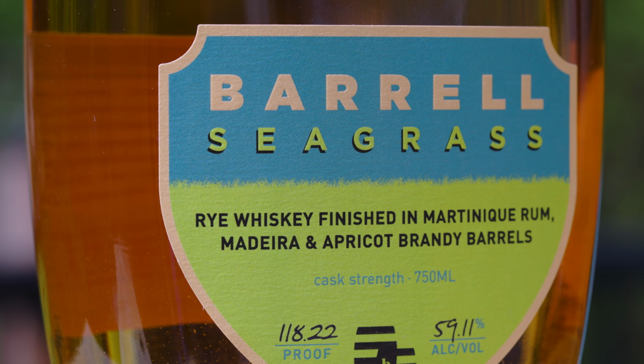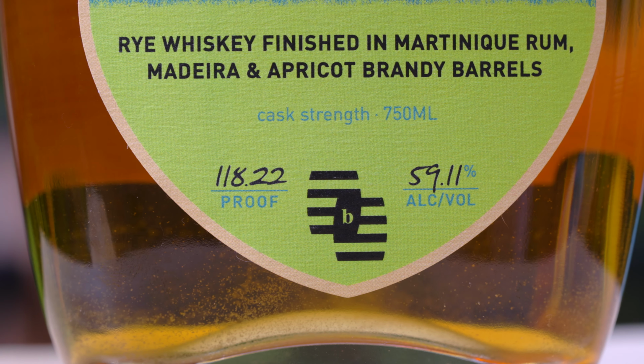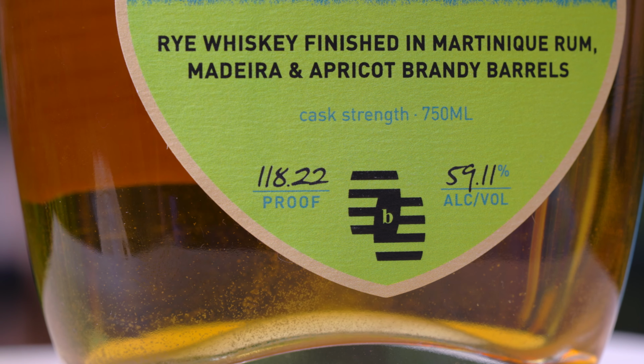It's finished in Martinique, rum, and Madeira and apricot brandy barrels. And it is not shy on the proof. 118.2 proof. So if you're looking for something to sip on the porch, next to the seaside, or just on your back porch, anywhere, this is it. You know where I'm gonna be after this episode.